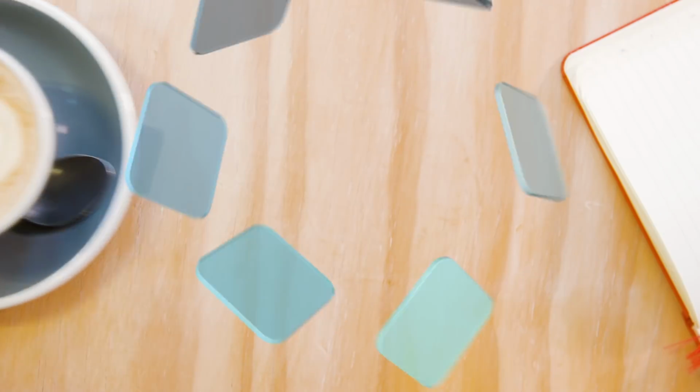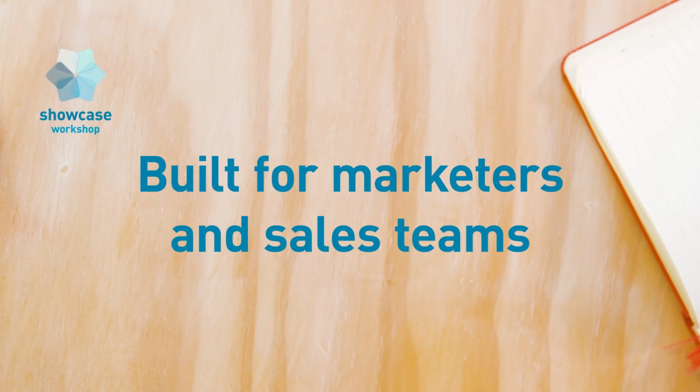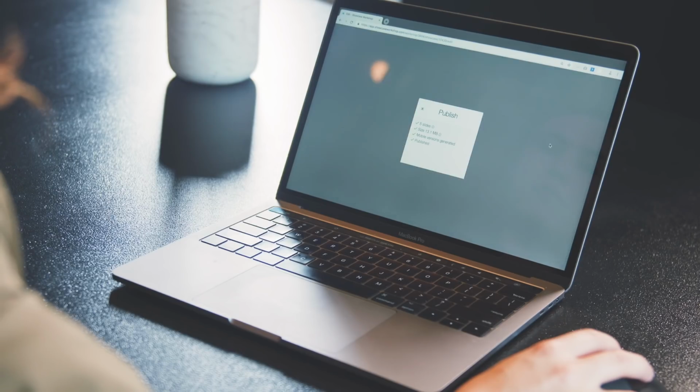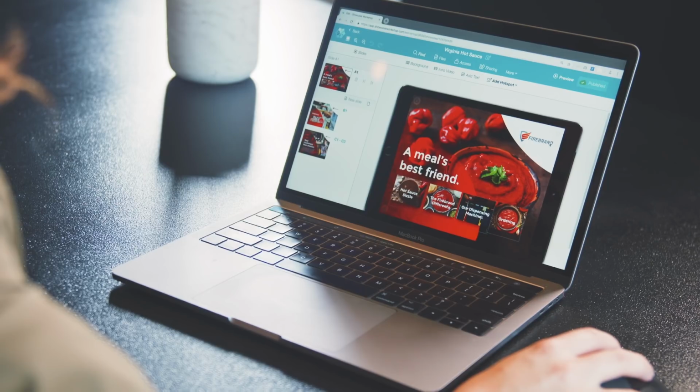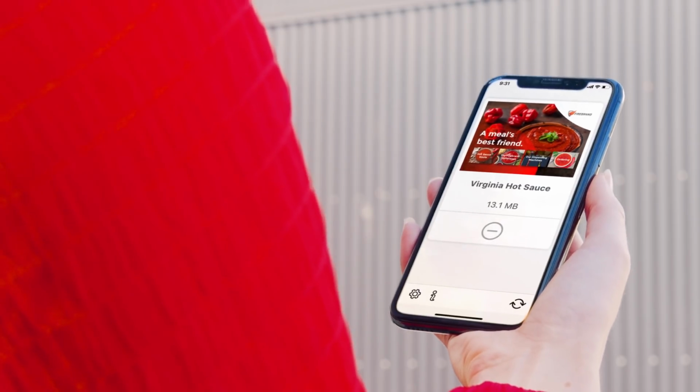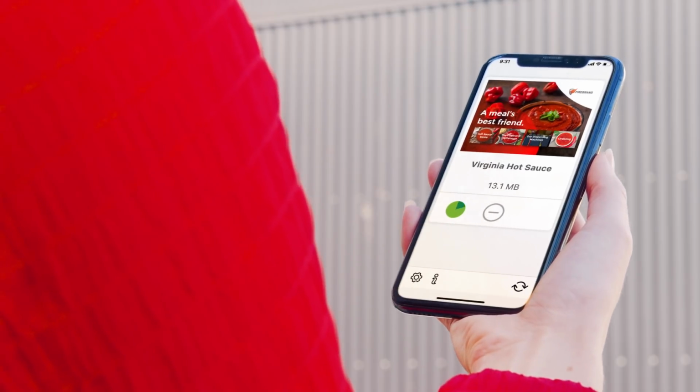With Showcase Workshop, you won't need expensive in-house app developers or digital specialists to make this world a reality, because marketers and their creative agencies can now turn sales material into a beautifully organized app and send it straight to the sales team's tablets, smartphones, and laptops so it can be presented exactly when it's needed.